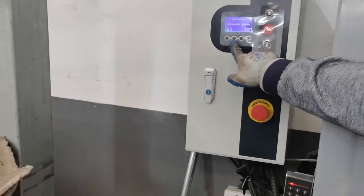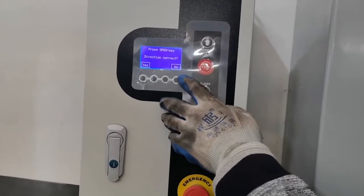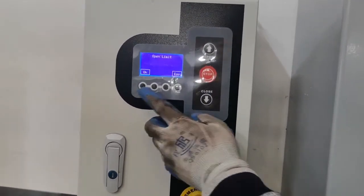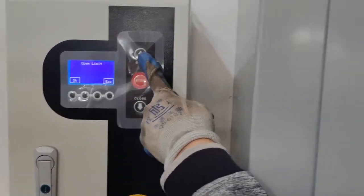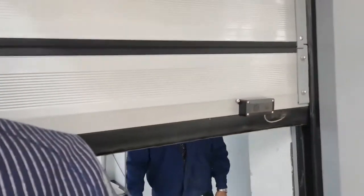So what we just saw, can we go back a little bit and see what we just did? This is the limit switch, and now we are going to correct the direction. When we turn open and close, if the direction is right, we say yes. And what is the open limit? It usually happens to a lot of our customers that the open limit is not set right. What does open limit mean? When it opens to the top, that is the limit you want to set, and the close limit as well, when it comes down to the floor. We need to set the close limit too.